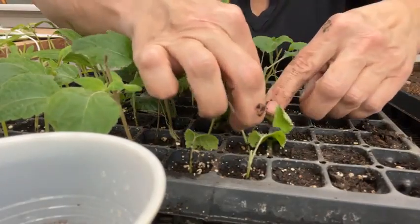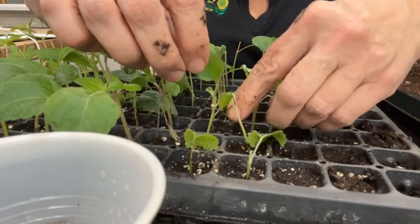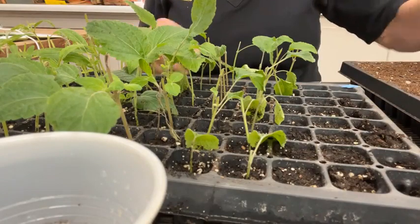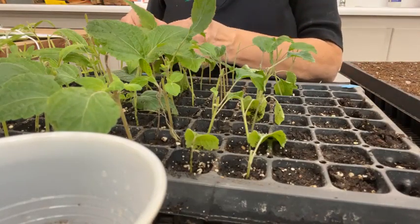See how this one's kind of wilty? Well, that's because I left 2 leaves on there. What was I thinking? Extra vegetation just puts added stress on it, right? And why do that? Why even do that?